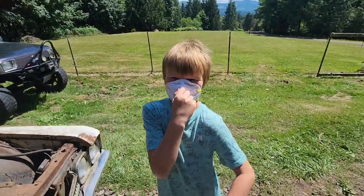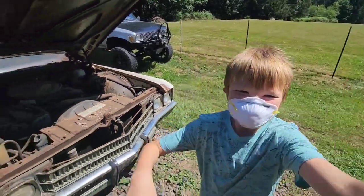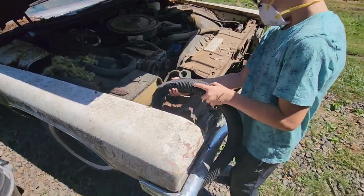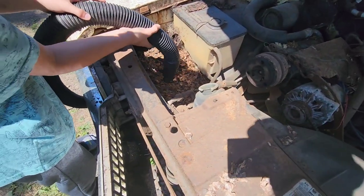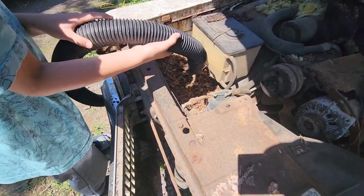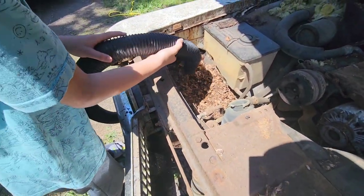I got my Mouse Sucker 3000. He's gonna be helping me today. He's helped me videotape everything. So here we go. Any dead mice in there? Bang it against something. There you go.